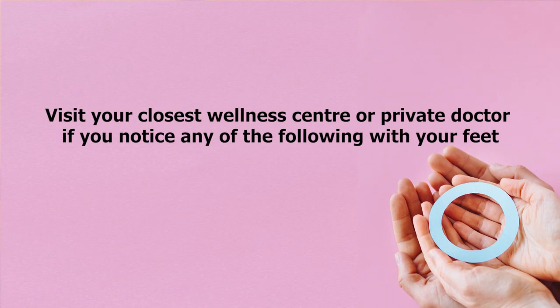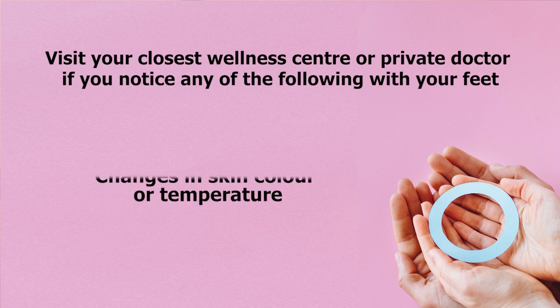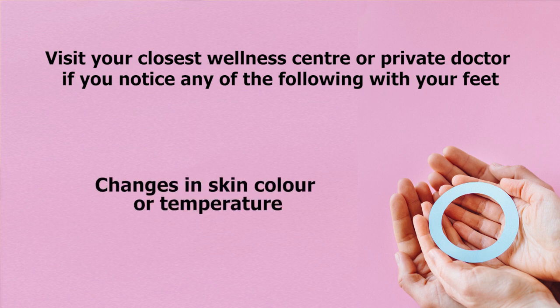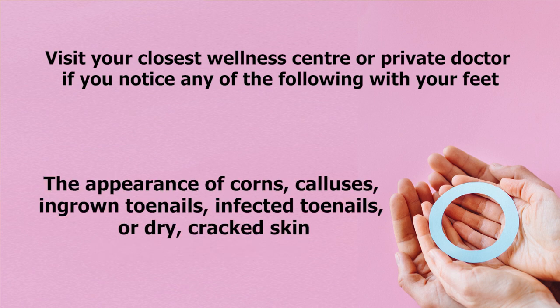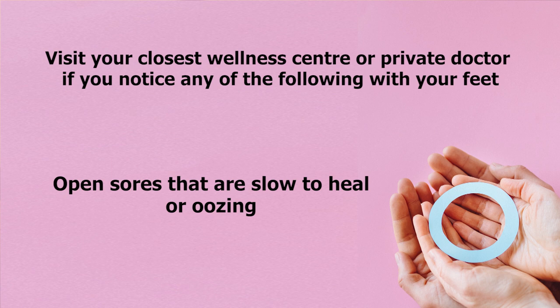Visit your closest wellness center or private doctor if you notice any of the following with your feet: changes in skin color or temperature, ankle or feet swelling, the appearance of corns, calluses, ingrown toenails, infected toenails, or dry, cracked skin, leg pain, and unusual odor. Also watch for open sores that are slow to heal or oozing.